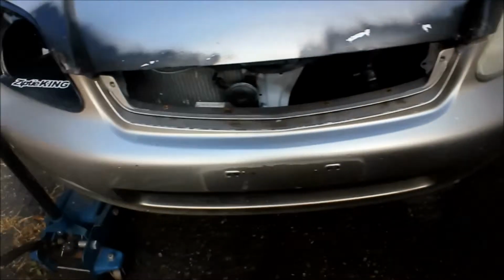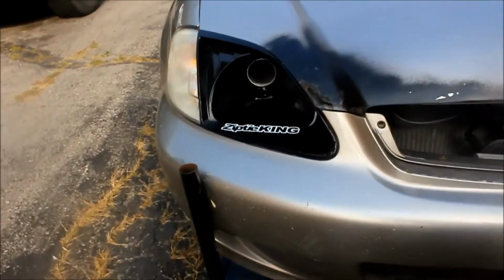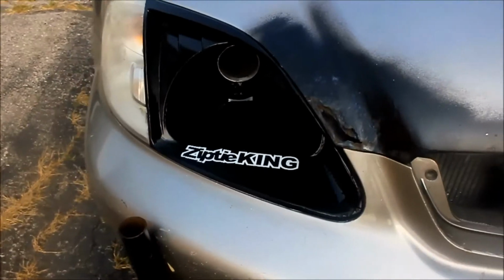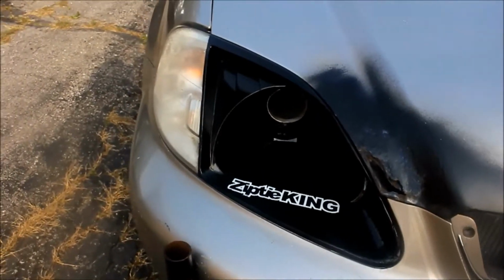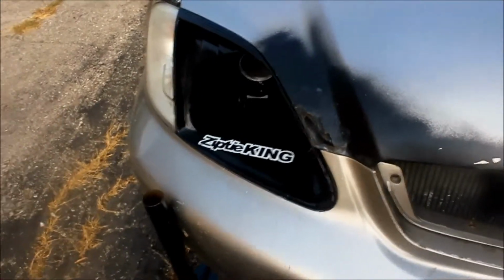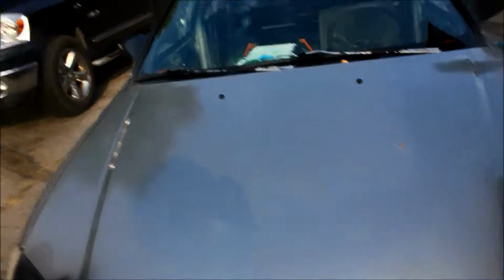Alright, so this is the Honda. This is a custom headlight intake I made. I should have made a video on that, but if you guys want to know how I did that, I could probably make another video and just do another one up for a spare or something. Maybe try to make it a little nicer, a different color. Anyway, I gotta get this hood off, so one sec.